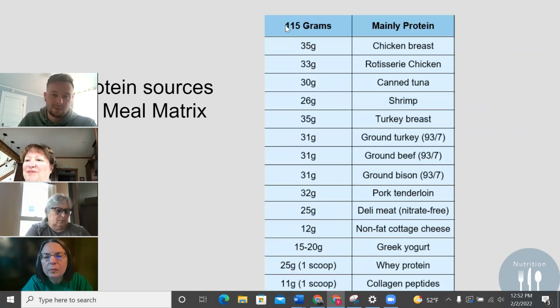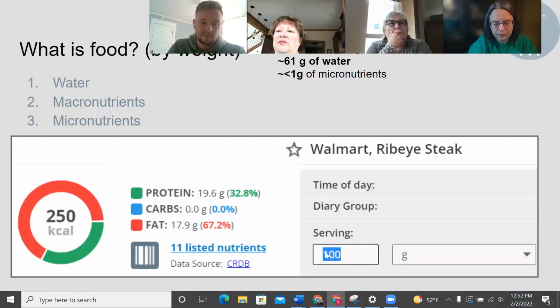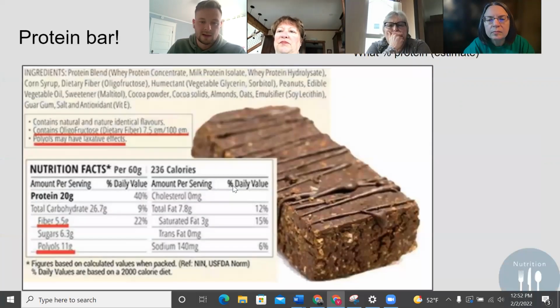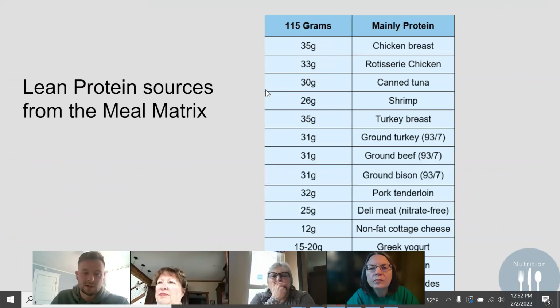I explained this today: if 115 grams is on the scale, this is how many grams of protein you're getting. So looking at the macro matrix here, the 115 grams at the top is like 100 grams of a ribeye steak is 19 grams of protein. 115 grams of chicken breast is 35 grams of protein. Does that make sense on how to read that? What you'll notice is lean protein sources.